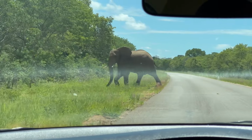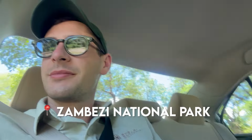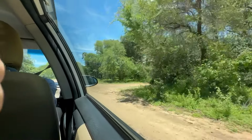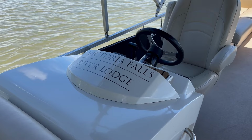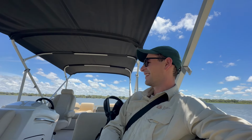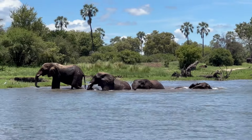Elephant crossing. Now we're in Zambezi National Park. Yes, now you're in Zambezi National Park. Here we go. Looks like we're about to hop that boat. I hear a hippo. Hi. Oh, fun. This is for the Palm Hotel. Exactly. Do you see this often? Not very often.